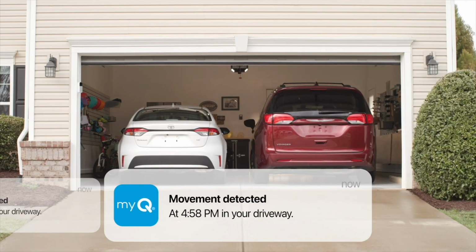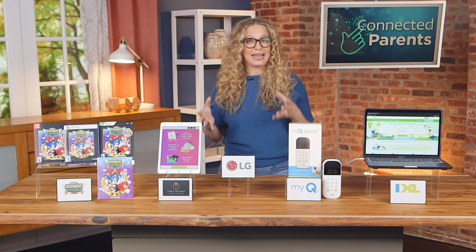It's super easy to install, and you can use the MyQ app to create guest PIN codes for people like your dog walker or your housekeeper.